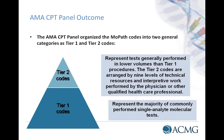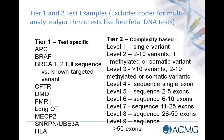Tier 2 is this complexity-based system, and you can see that in level 1, it didn't matter what gene it was. If you only looked at one variant in the gene, then regardless of the gene, it got a code in level 1. Level 2 was 2 to 10 variants being analyzed in a gene. Level 3, more than 10 variants. So you get the sense of increasing complexity as you move through sequencing, the number of exons in a gene that might be sequenced, all the way out to where we're going nowadays to whole genomes or whole exomes being analyzed. Next slide, please.